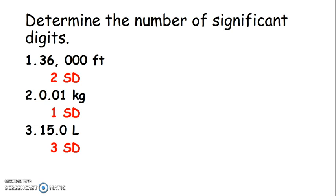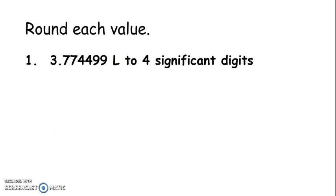Now we're going to talk about rounding. Rounding according to significant digits. We're going to take this number and round it to 4 significant digits, which means my final answer has to have only 4 significant digits. Now remember your rules for rounding. 5 or more we round up, less than 5 we round down. So if I'm looking at 4 significant digits, there's 1, 2, 3, 4. I'm going to round to the thousandths place. Well, take a look at the number to the right. It's less than 5. So we're going to round down to 3.774 liters. There's 4 significant digits.